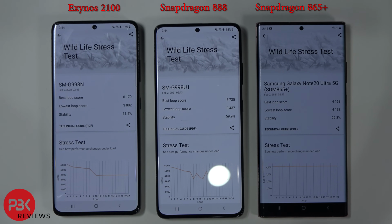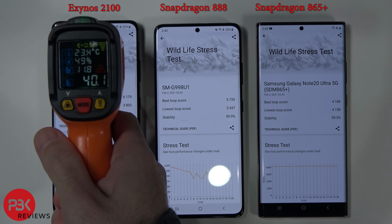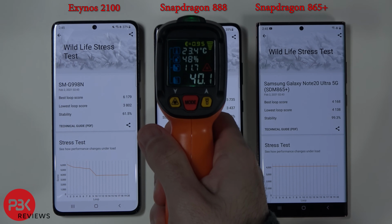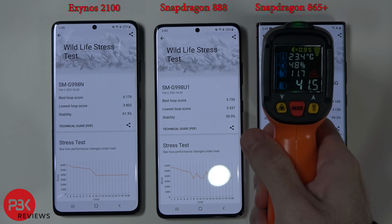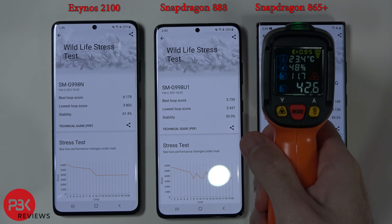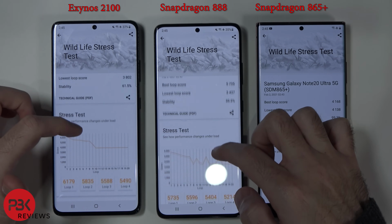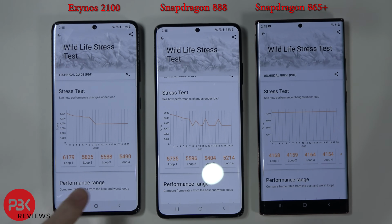So we can see the stability on the Snapdragon 865 Plus is much better than the Snapdragon 888 and the Exynos 2100. As far as temperatures go, we got about 40 degrees on the Exynos, about the same on the Snapdragon 888, and 42.6 degrees on the Snapdragon 865 Plus. So here are the loop scores.